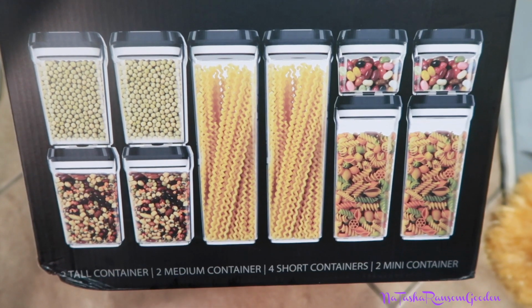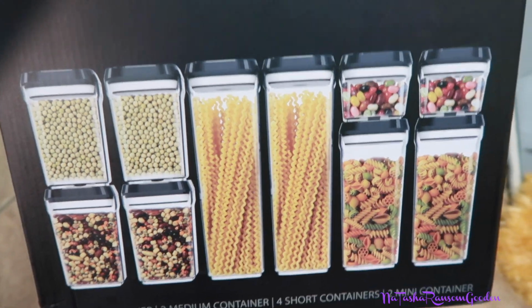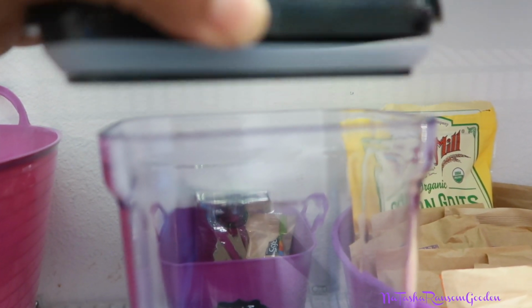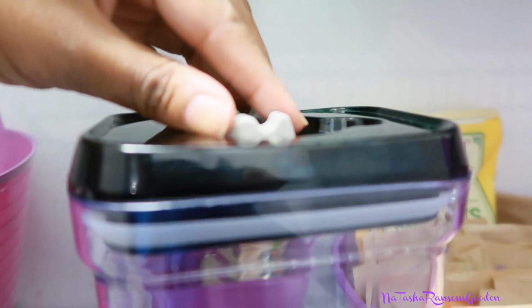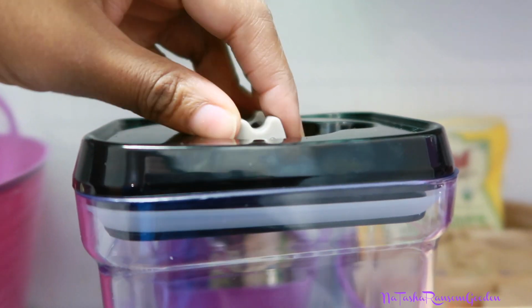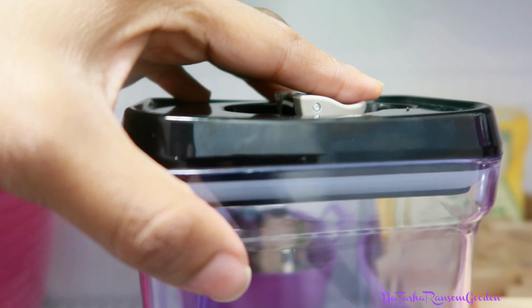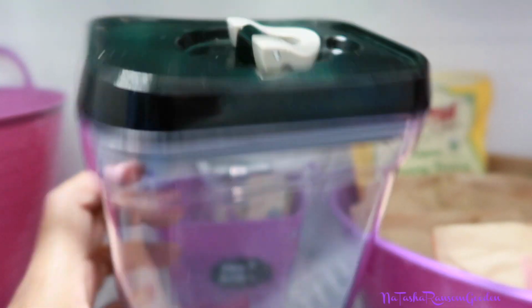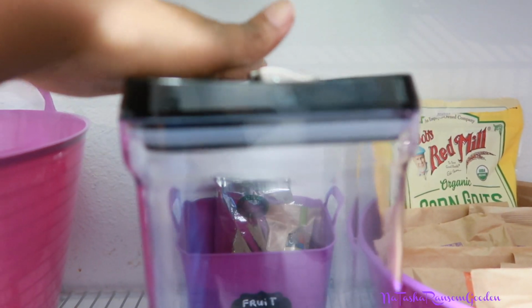It's an airlock system, and I'll leave a link down below. Let me just demonstrate. So, that's how you unlock it. And it has a seal, so it keeps things fresh. It's kind of like the pop lock, the one that you push, I think it's called the OXO brand. But these were cheaper, so I got these because I was doing this on a budget. When I do my fancier pantry in my newer, elegant house, then I will use those. But these are great.